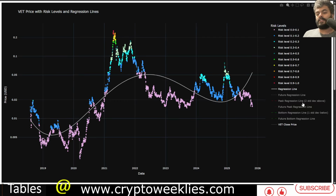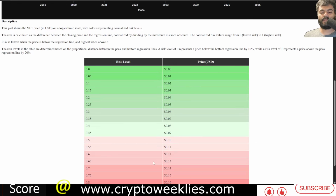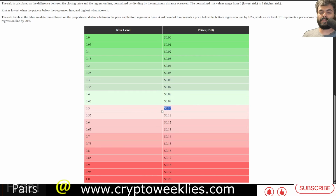Coming to the regression based analysis for VeChain, if there is a peak for the cycle, the 2 standard deviation residual drawn from the fair value for VeChain is coming in around 16 cents. Again, there are no guarantees that the price action goes to that level. If we try to incorporate risk levels on top of this logic, and let's say at the next cycle peak the regression based risk level for VeChain goes somewhere between 0.4 and 0.5, the price action for VeChain in that environment would be somewhere between 8 cents and 10 cents. So that's the conservative estimate. The riskier estimate is between 0.5 and 0.7 risk. That is between 10 cents and 14 cents.